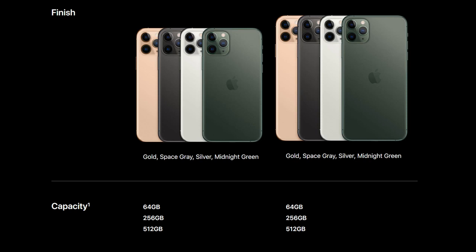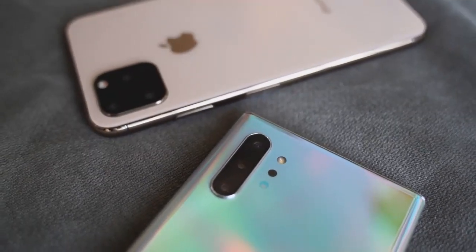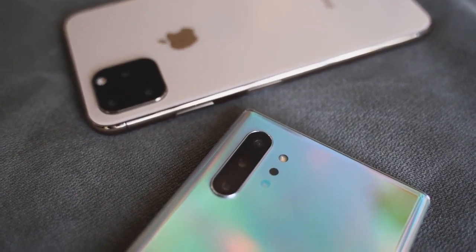So Apple is still keeping the same scheme, if you will. Its price starts at $1,099 for 64 gigabytes. That doesn't stack up well because the Galaxy Note 10 Plus at $1,099 is basically 256 gigabytes of storage. Well, let's look at the display.